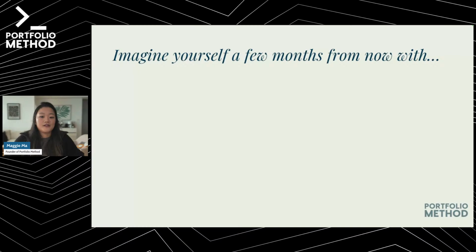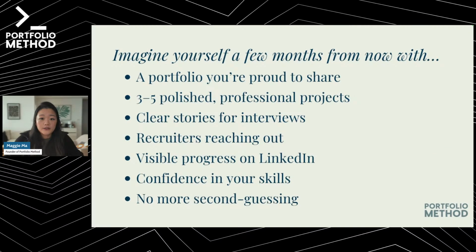So I'm really excited to introduce you to the program. Throughout the program, we're going to build an entire portfolio. That means 3 to 5 polished and professional looking projects you're proud to share. The time commitment is 5 to 10 hours per week for that 4-week duration. We'll also go beyond portfolios and address any concerns you have regarding any other aspects of interviews, so you're ready when they start coming in.